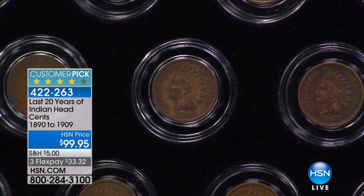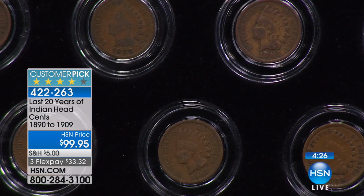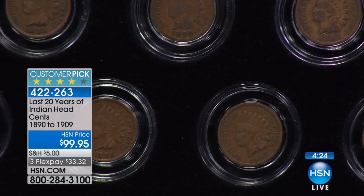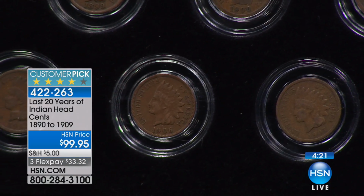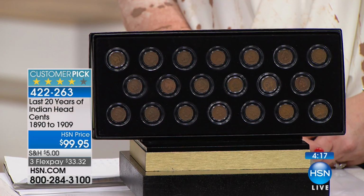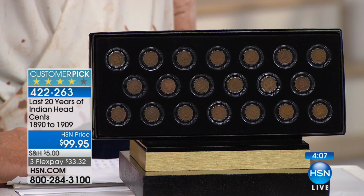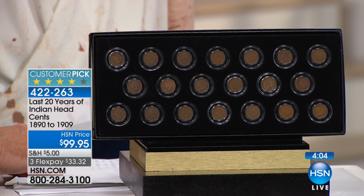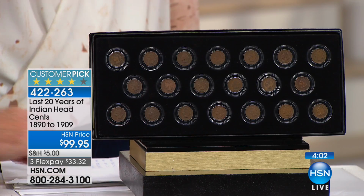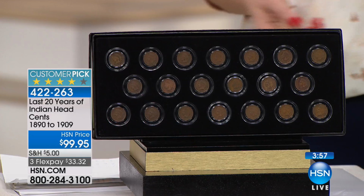Because what they're doing is they're ticking off 2, 3, 4, 5. People are buying them for their grandchildren. So remember, these are not just 20 different Indians or 20 Indians. People do that. It is specifically 1890, 91, 92, 93, 94. And like I said, counting in the packaging here, we're about $4 a coin. But notice the lowest price of any coin in there, the 1908 and 1907 are the two easiest coins. How much? $8.25. So their price is double for what we have.